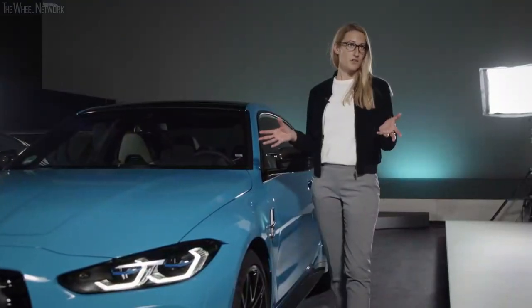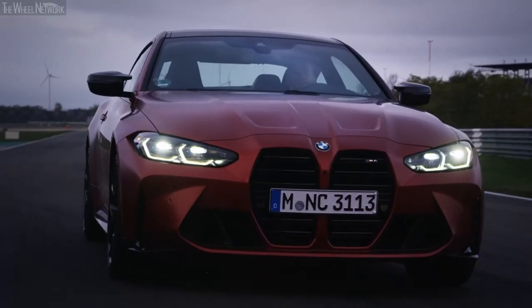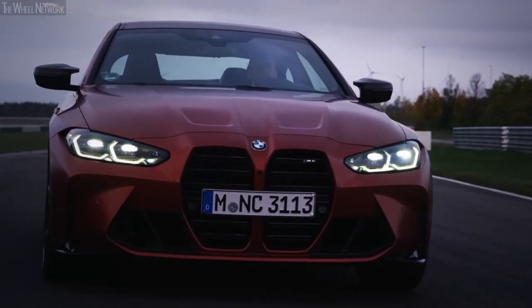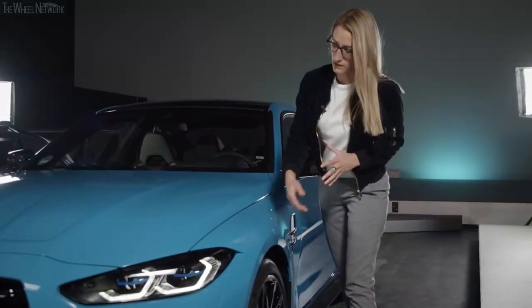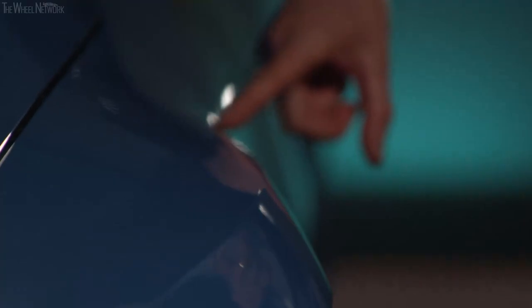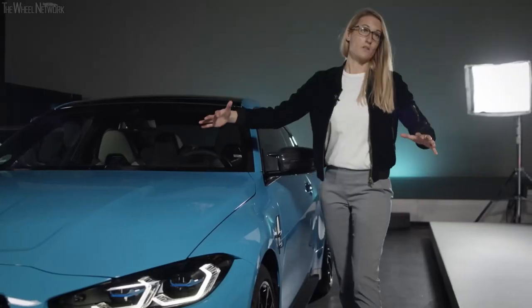The car has a wider track than the series car. This is good for driving stability, but it's also great for design because the car gets a better stance. To emphasize this, we have a crease line here in the wheel arch in the front, so the car really sits on the road.